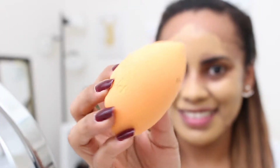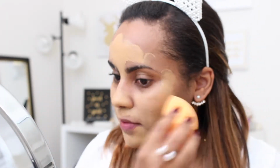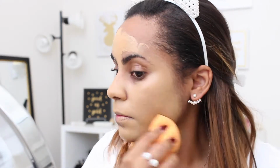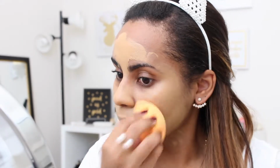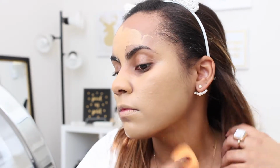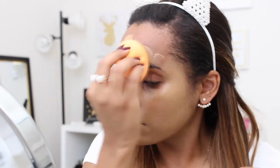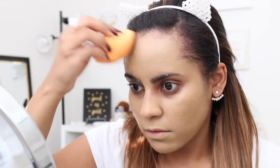Just joking. I'm going in with my Real Techniques sponge, and I'm making sure to blend it out as best as possible. I'm gonna even get closer to my hairline, since the foundation is a little bit too yellow, especially right now. I know it's looking crazy, okay, but don't worry, we're gonna be fine, you know.